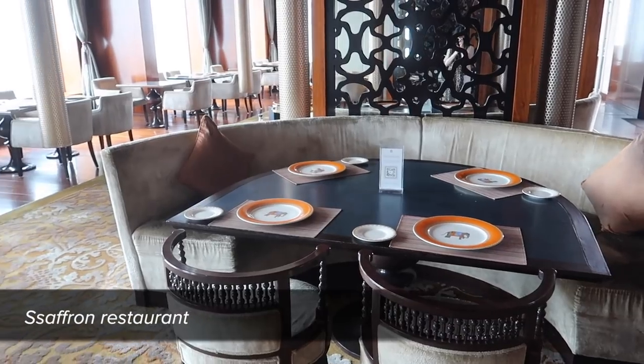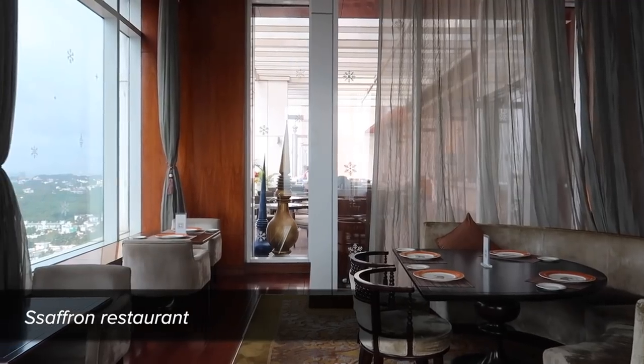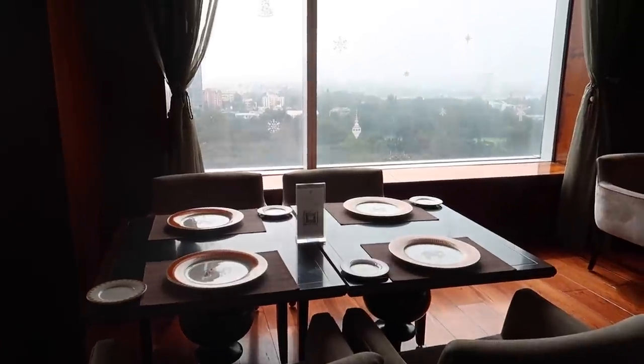Good morning from Saffron, guys. This is the beautiful rooftop restaurant here at Shangri-La Bengaluru. And here you can get a 1 meter dosa experience. This is the only place in India where you can get it in a luxury 5-star hotel.